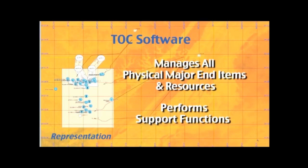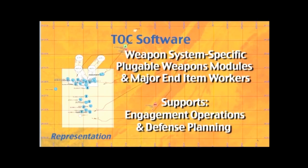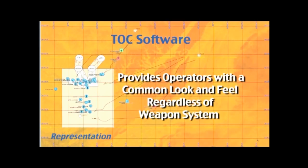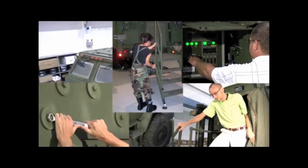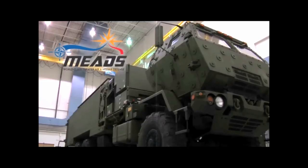It employs weapon system-specific pluggable weapons modules and major end item workers in support of engagement operations and defense planning, and provides operators with a common look and feel regardless of weapon system. Every part of the TOC is designed with the war fighter in mind. Advanced, flexible, and affordable, they add up to a tactical operation center that is the next generation of world-class theater, air, and missile defense.